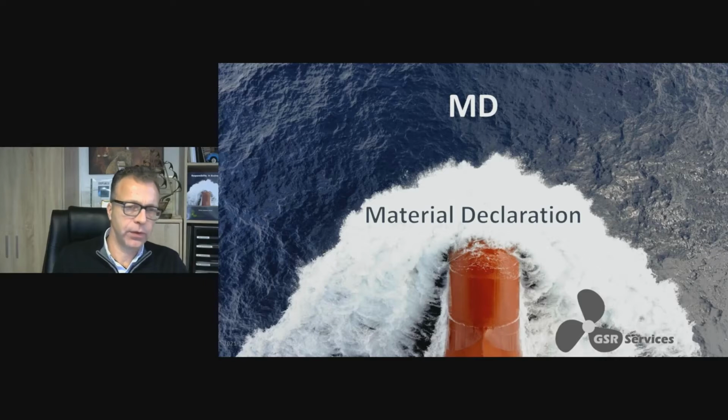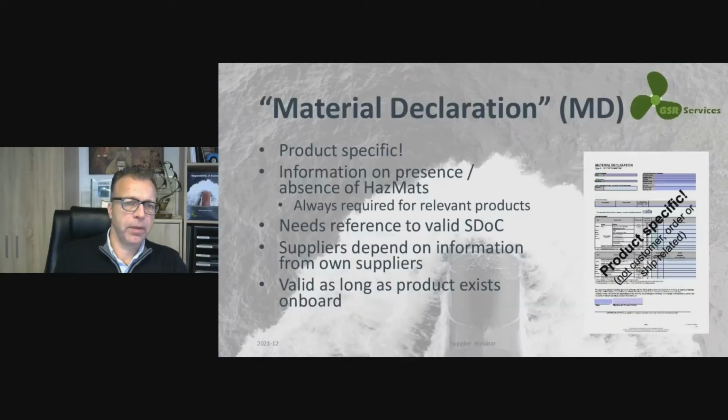We have to consider much more effort for the product-specific material declarations. So the material declaration is product-specific, not customer-specific, not order-specific. It is describing the presence or absence of hazardous materials in a product. And that's completely independent of who is buying this product. But it's always required in case of relevant order items. Even when no hazardous materials are contained in the product, this document still needs to be provided.